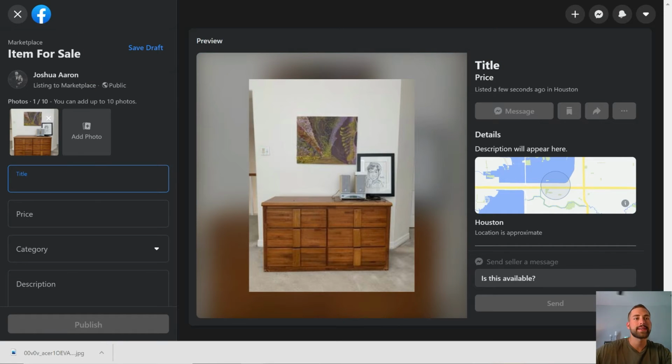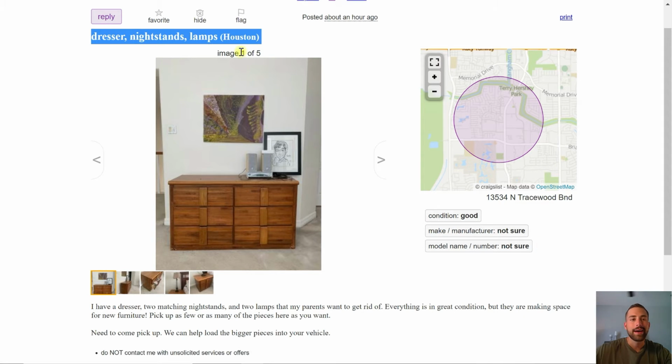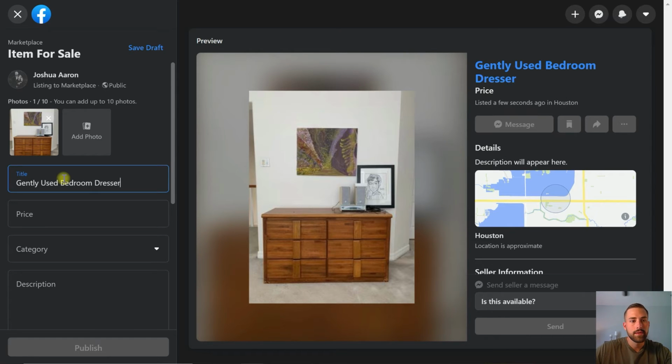And then we want to jazz everything up a little bit. Since we're selling this and it's not for free, this seller or this person giving these away, they didn't put a whole lot of thought into it because they just want to get rid of it. But for us, we want to do something that's catchy. So we want to say gently used bedroom dresser.